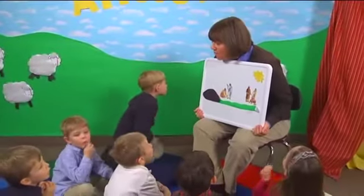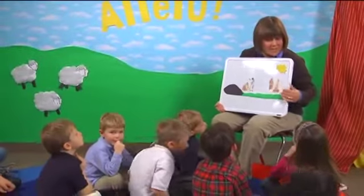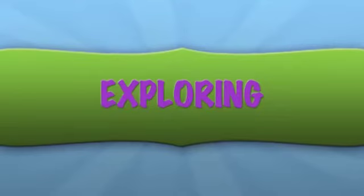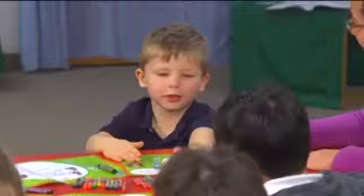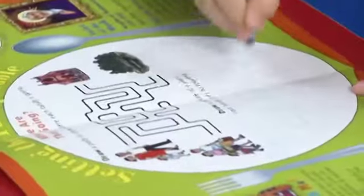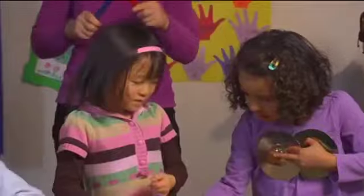When you finish telling the story of our faith, it's time to move on to the exploring section of the lesson. Exploring allows the children a choice of activities to complete. All of them are firmly rooted in the day's lesson. Exploring activities will involve drawing, arts and crafts, or music.